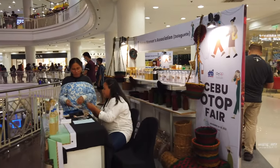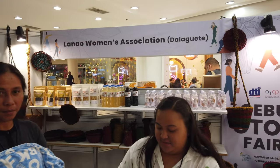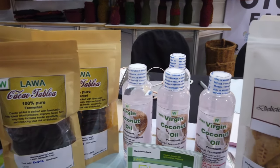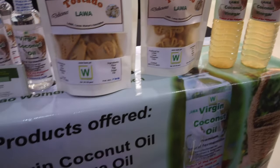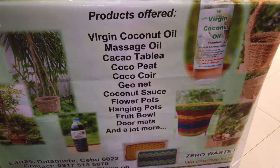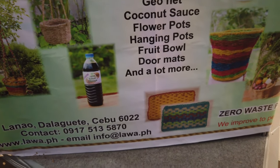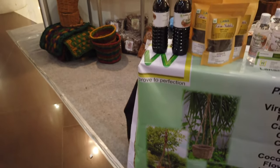Right on this other side is the Lanao Women's Association of Dalaget. They are producing products made of virgin coconut oil, massage oil, tableya oil. What's this? Cacao, made of cacao, tableya, coconut oil. This is baked products. This is coconut vinegar. So these are the products they offer: virgin coconut oil, massage oil, cacao tableya, coco peat, coco coir, genuine coconut sauce. But they are from Lanao, Dalaget, Cebu City, and that is their contact details. If you are interested in their products, they even got flower pots, hanging pots, fruit bowl, doormats, and a lot more. And I could see from here that they do have it here.